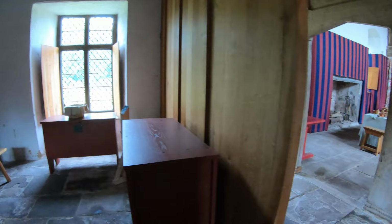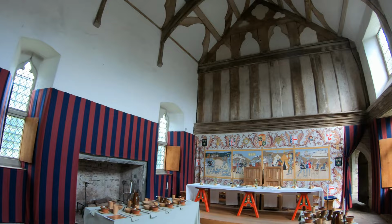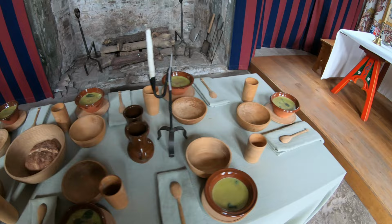Leading into one of my favourite rooms here was the Great Hall. It's incredible to see the intricate wooden roof up above with its unusual detailing. And the whole setting of the room is very grand, and you can certainly see how this room would have been the room to dine in. The tables have been arranged with the finest linen and tableware. But the one thing that is most eye-catching is the incredible painted cloth behind the high table.